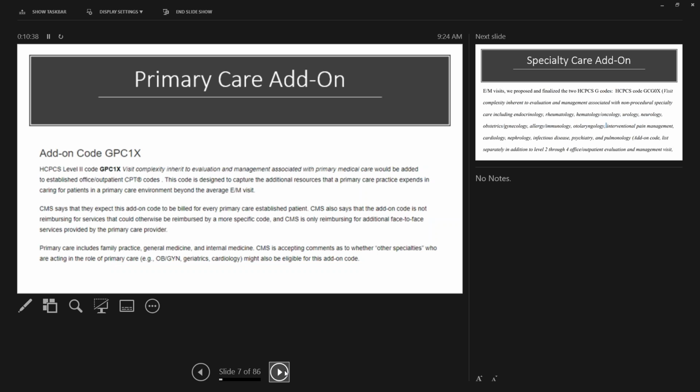The other good news is there's going to be an add-on code if you're in primary care that you'll bill with your office visit. It'll be a G code probably. And that G code will pay you an extra $15 or $20. Now, right now, they haven't told us what that code's going to be because it's 13 months away. We won't probably know until November of next year. But this add-on code for primary care will be for family practice, general medicine, and internal medicine.